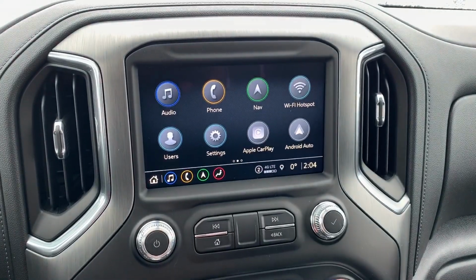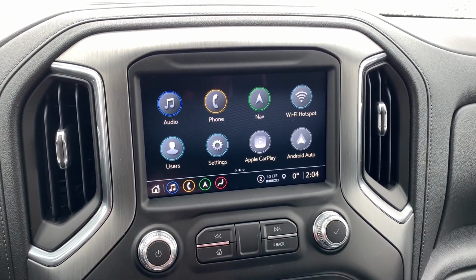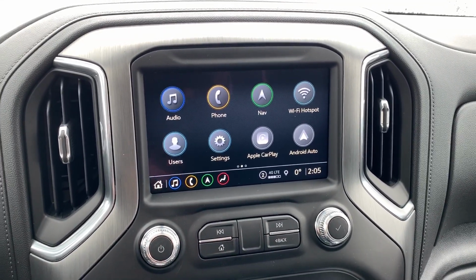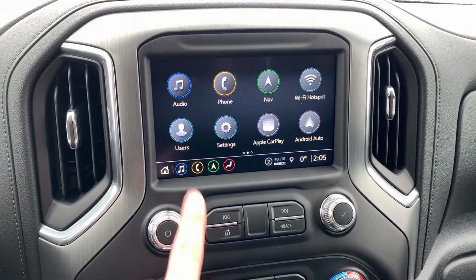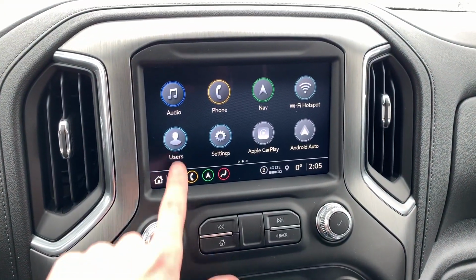So over here under Wi-Fi hotspot, you're going to find your 4G Wi-Fi connectivity. Now that requires an OnStar subscription, but it's really worth it if you do a lot of road trips, and it's North America wide, so you could go into the States and Canada, vice versa. You're not going to have roaming charges. That's going to work across North America.